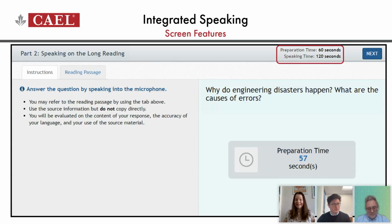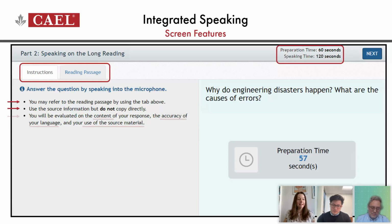So your screen looks similar. You can still see the question in the same place, but you've actually got 2 tabs to work between now. So your instructions will tell you that you can refer to that reading source by clicking on that reading passage up top. You are reminded to use the source, but explain in your own words. And again, your evaluation, we've already discussed. So these points I think you would know before coming into the real test. You probably wouldn't want to give up your prep time reviewing those, as you'll probably know these things already.